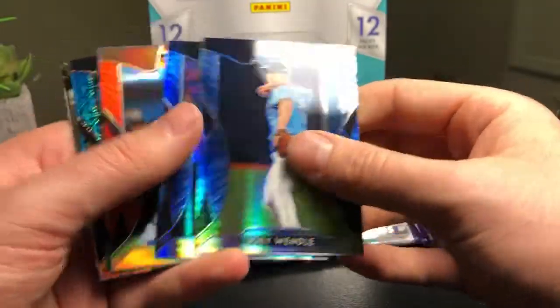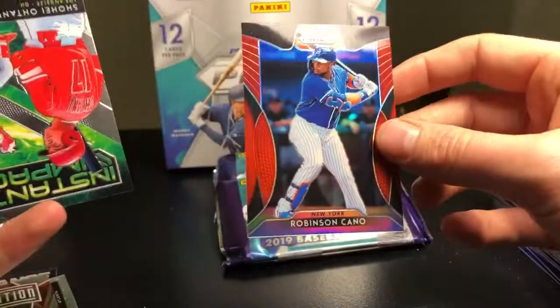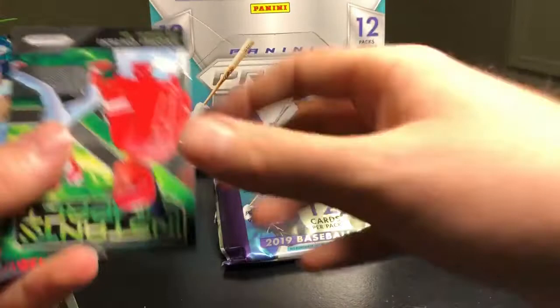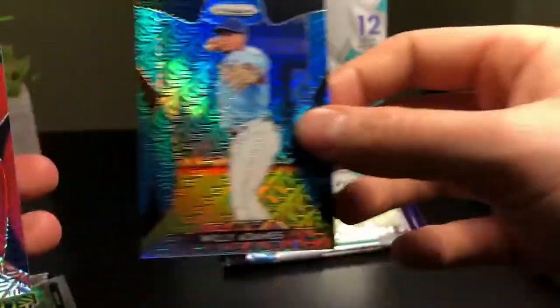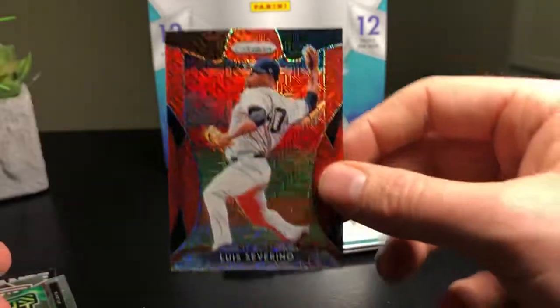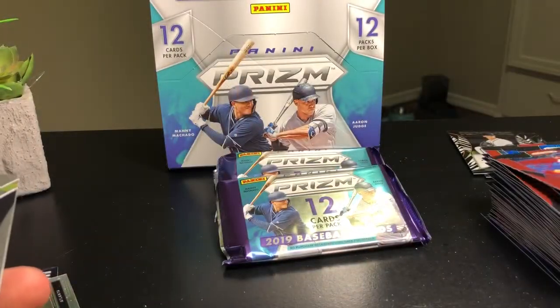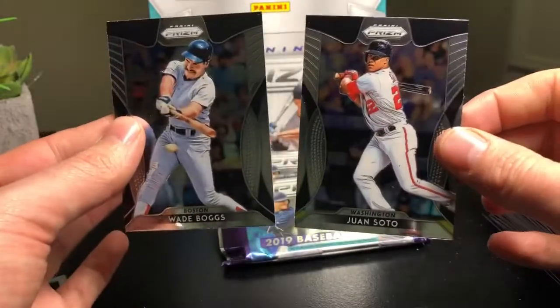Joey Wendell. Christian Yelich. We got a Robinson Cano, red, not numbered. Instant Impact. Shohei Ohtani, nice card. Willie Adames, blue Mojo, $3.99. And a Luis Severino, red Mojo, $2.99. So reds are $2.99, blues are $3.99. We got a Juan Soto and a Wade Boggs.